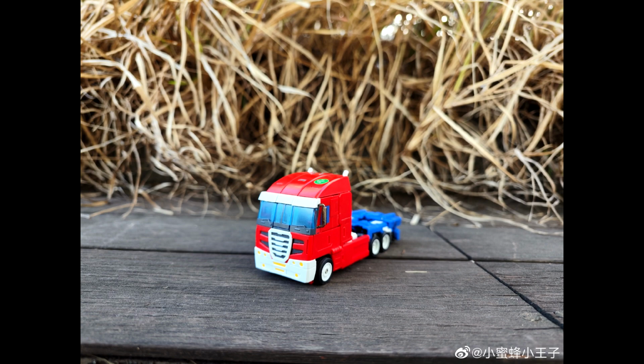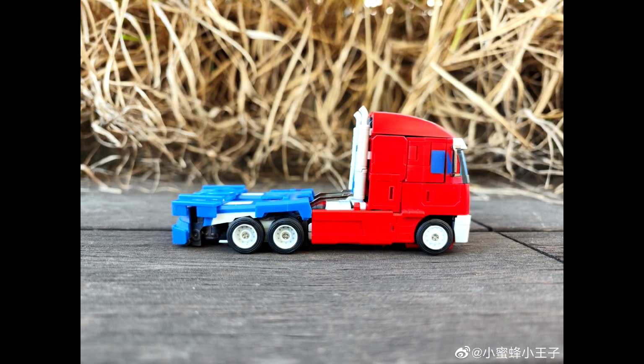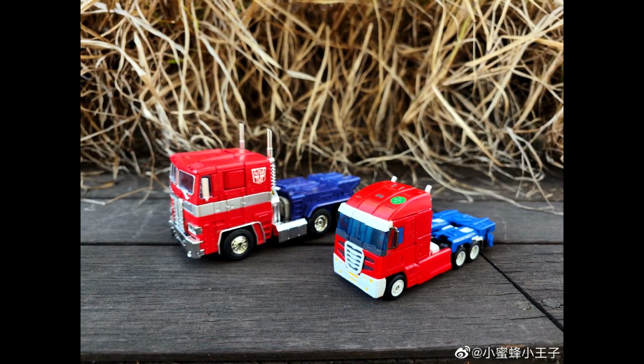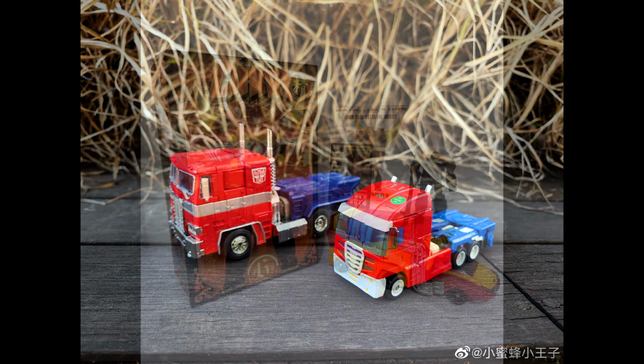So yeah, it looks highly articulated. The paint doesn't look like it has a whole lot of paint. Kind of looks like the Magic Square kind of plastic, but we'll see. I'm probably in for this guy. It looks pretty cool. So there you go. New box images of SND-08, the one. This is their Optimus Prime from IDW.